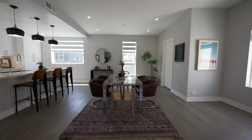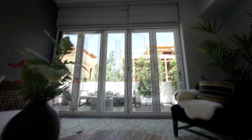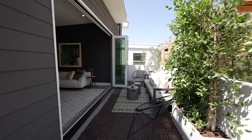The best part of the home is undoubtedly the open-plan kitchen, living, and dining room on the third floor with a walkout deck. Open the full-wall accordion door to enjoy true indoor-outdoor California living.